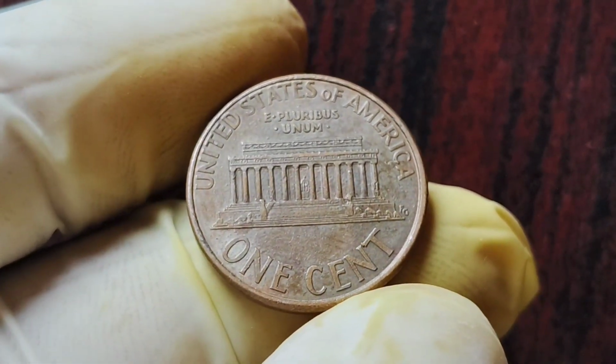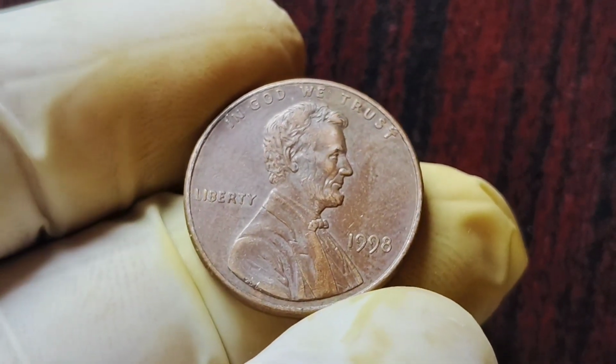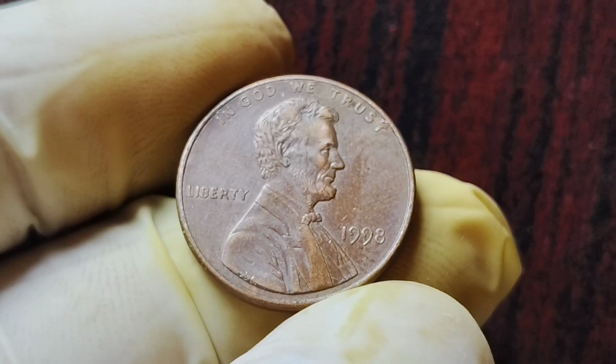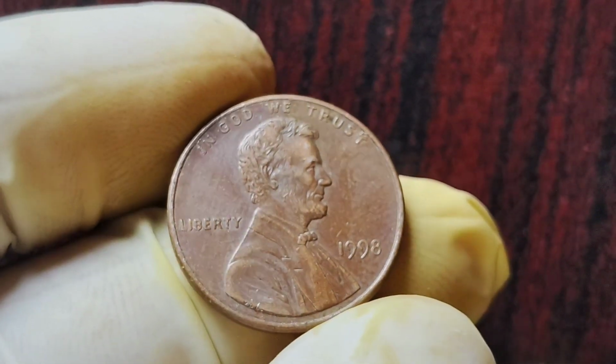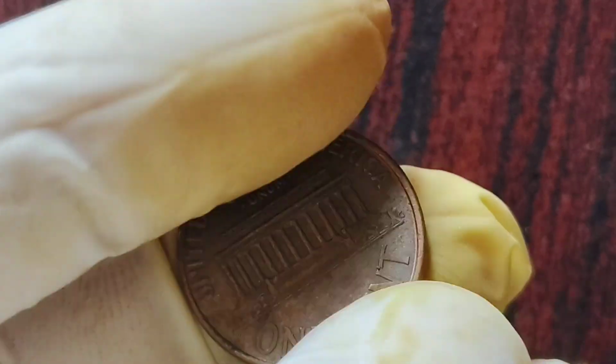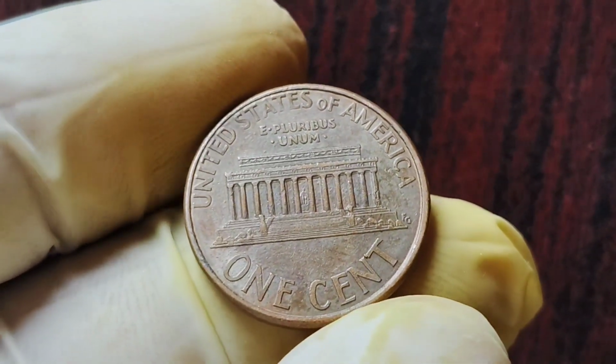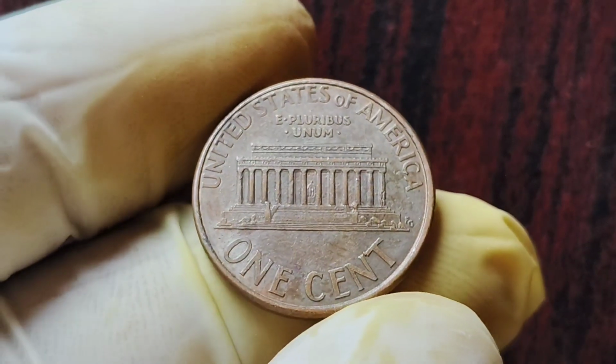In conclusion, the 1998 no-mint-mark Lincoln penny is a shining example of the beauty and value that can be found in the world of coin collecting. With a worth of $1.4 million, this seemingly ordinary penny is anything but ordinary. Its rarity, history, and significance make it a must-have for any serious collector.